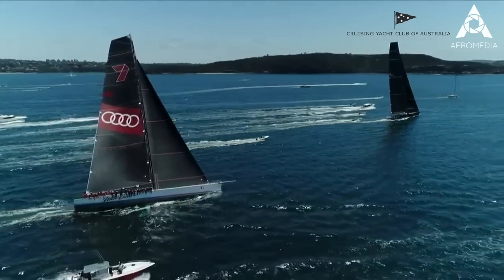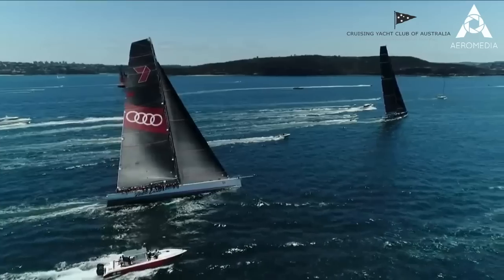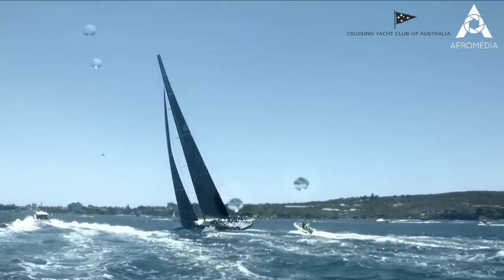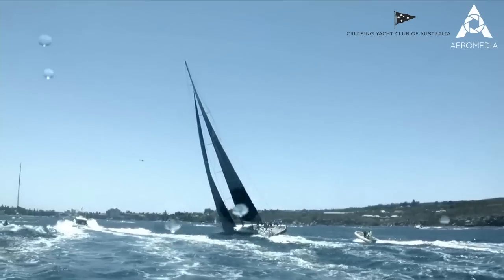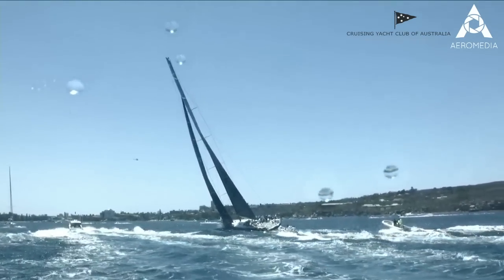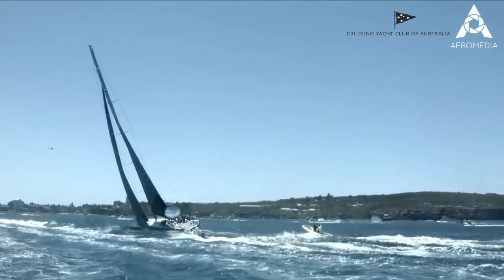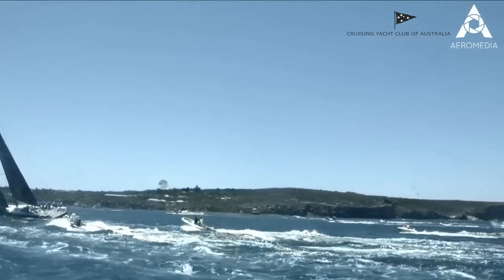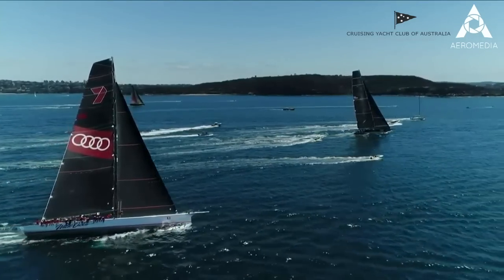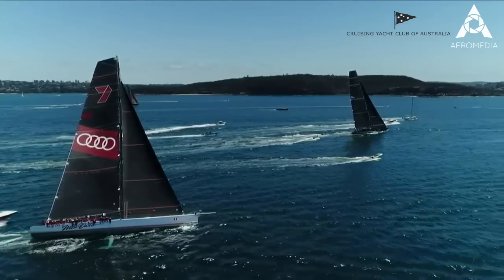Ooh, Blackjack just hit a header. Hit a bit of a brick wall there. Low speed and a header. Wild Oats just soft as well behind. We're on Blackjack at the moment. We're all going to have to go through this. There's no avoiding that. It's very squirrely. We're under the headlands of North Head and Canoy Point leading into Manly.